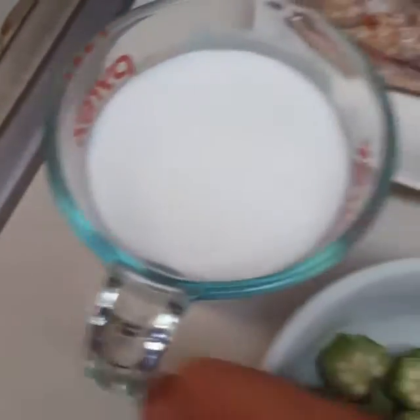After this is sauteed, I'm gonna add my rich coconut cream to it.